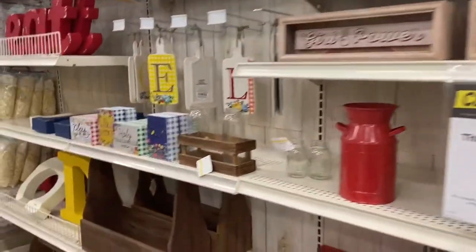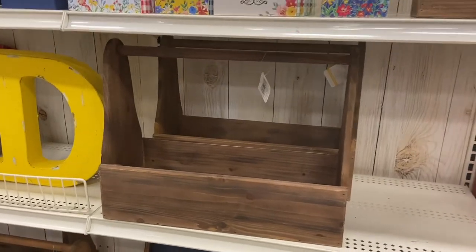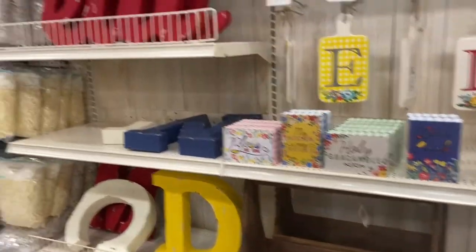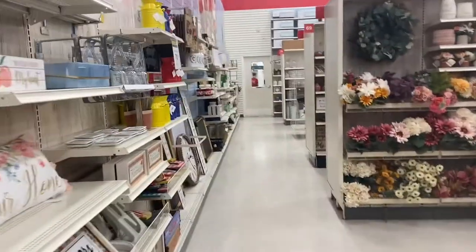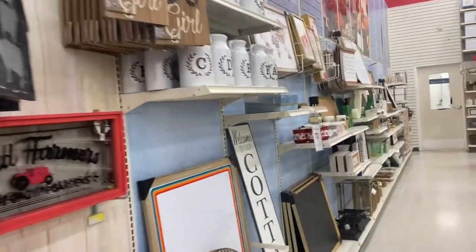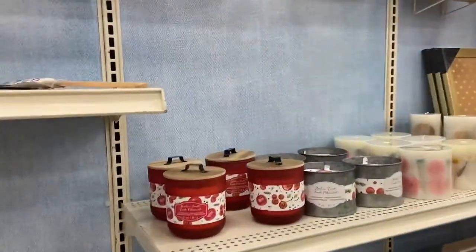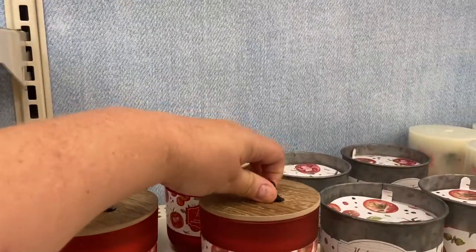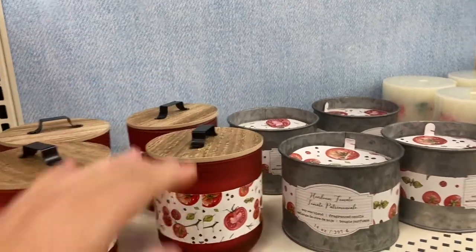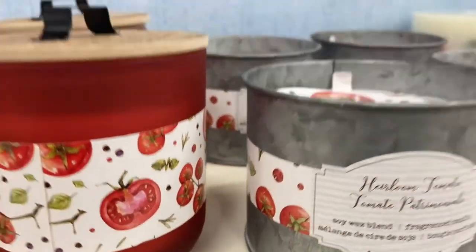This is just more 70% off stuff. I actually bought that toolbox earlier in the season and now it's 70% off. That always gets me. Why didn't I wait? Instant gratification, that's why. I think even these cute candles are 70% off, and if they are, I might have to buy one because that smells really good. The tomato, I've smelled it before.